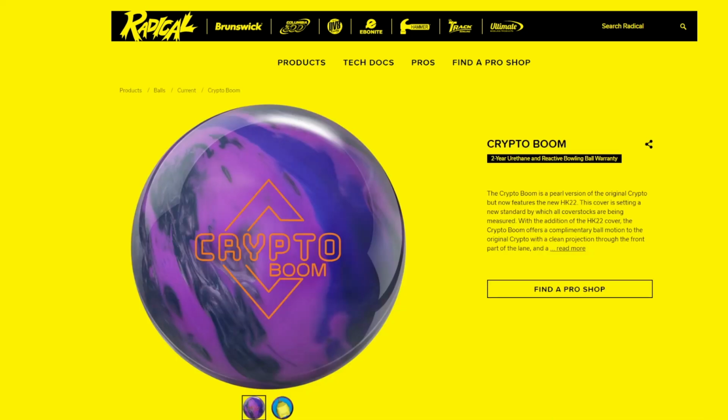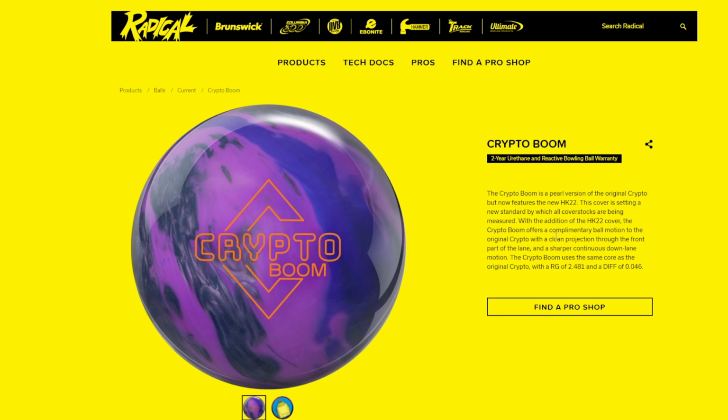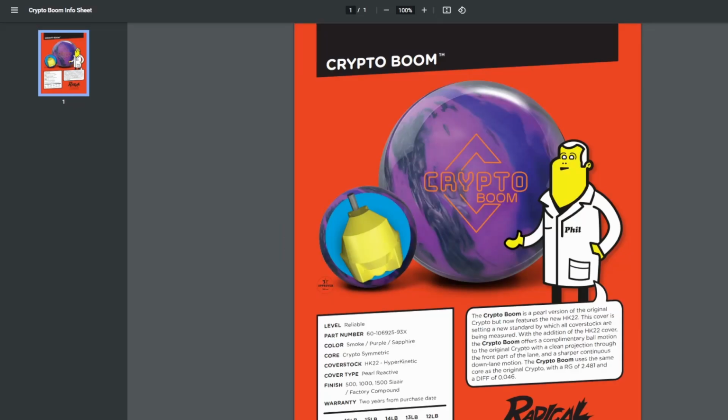First up, the Crypto Boom. Now, for those of you who know me, I'm a huge crypto head, so I automatically like this ball for a number of reasons. But the original Crypto, I believe, was a solid. Now we've got the Pearl, and it's got HK22. So this thing's going to offer a ton of clean projection, as they talk about, and sharp movement on the back. Over to the info sheet.